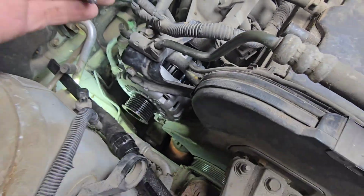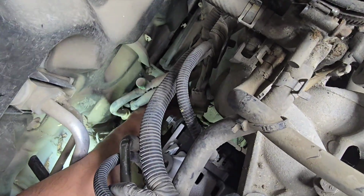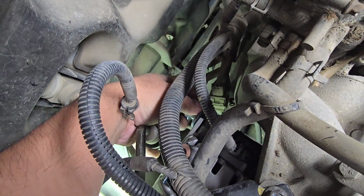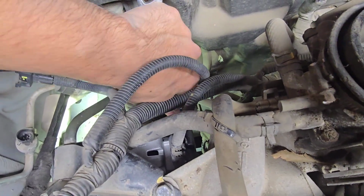This is going to the intake manifold. And the big fat cable here from the battery, it goes into that bolt right there. We're gonna just slide this in and then we'll tighten up that bolt. There we go.